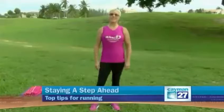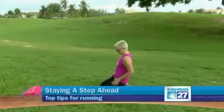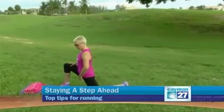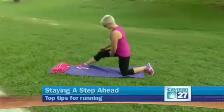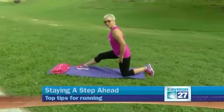Number 8, flexibility. Keeping your running muscles long and flexible is essential. I highly recommend stretching daily, but always after a run. Start with your hip flexors. Get down on a mat, one leg out in front, lean in until you get a really good stretch through your hip flexor. You can even lean down to get the opposite hamstring. Straighten that leg, keeping your knee a little bit bent and getting a good stretch through your hamstring.